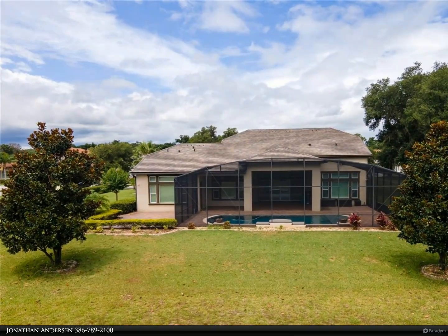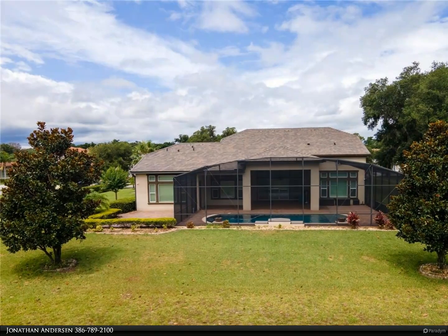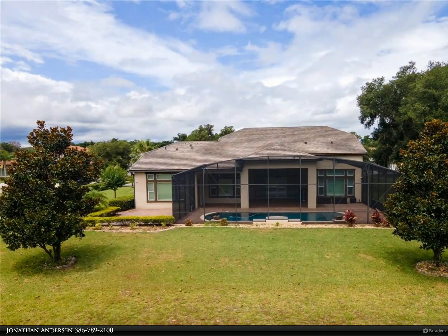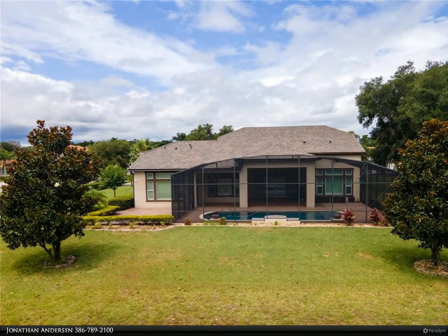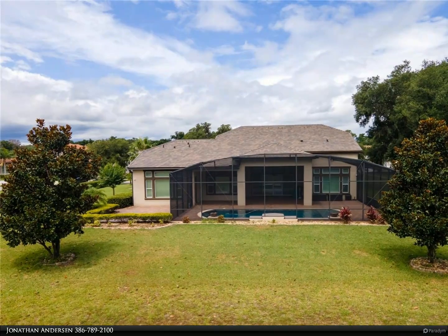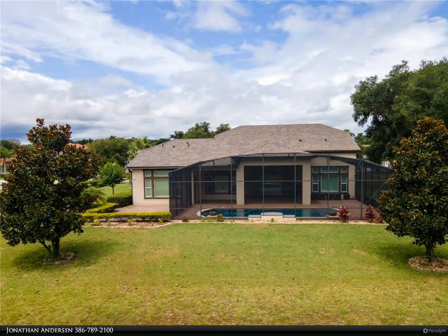The enclosed saltwater pool and water features will take your breath away, and has a pool chiller for warmer months. The pool area is incorporated in the back patio, has a paver area outside of the screened-in lanai, and the lanai screens were replaced on May 30, 2024.